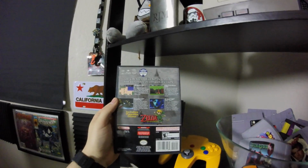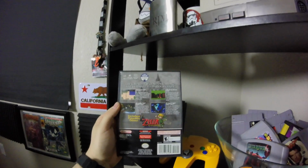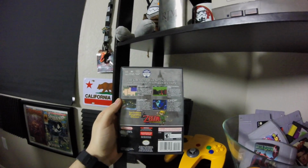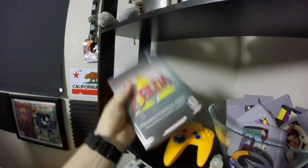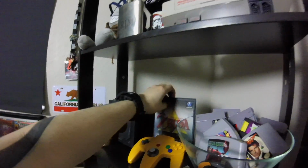This game has 4 Zelda games in it. It has The Legend of Zelda, Zelda 2, and Ocarina of Time and Majora's Mask. So this is kind of hard to find, I think, nowadays, but yeah, super cool. And I do crack that open once in a while.